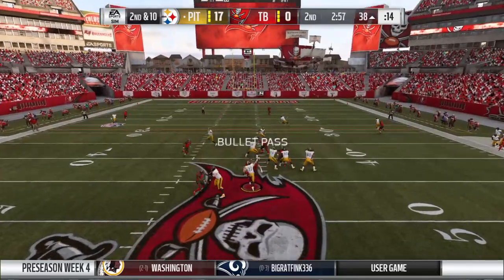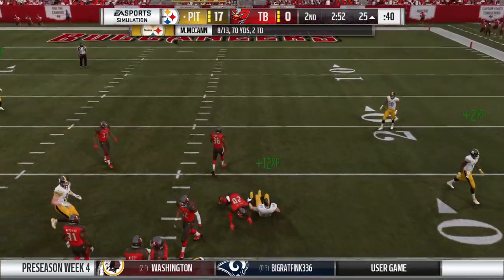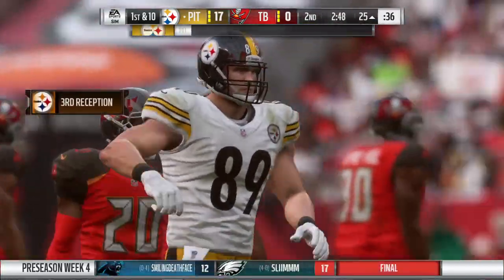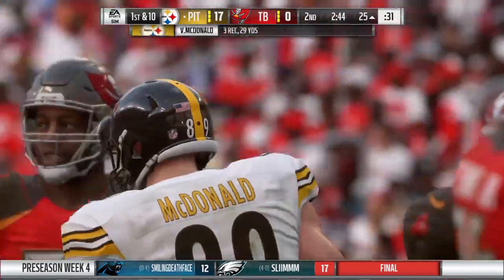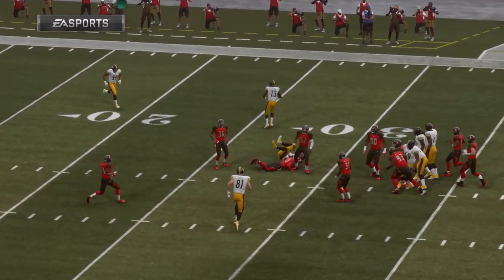Throwing again on 2nd and 10. McCann and McDonald here over the middle. And they're able to get this one past the 30 to the 25-yard line. It's a Pittsburgh 1st down, a gain of 13. As a passer, you're always trying to find that open window to throw the ball downfield. How about this one? Right in the middle of the field, right in the heart of a defense.